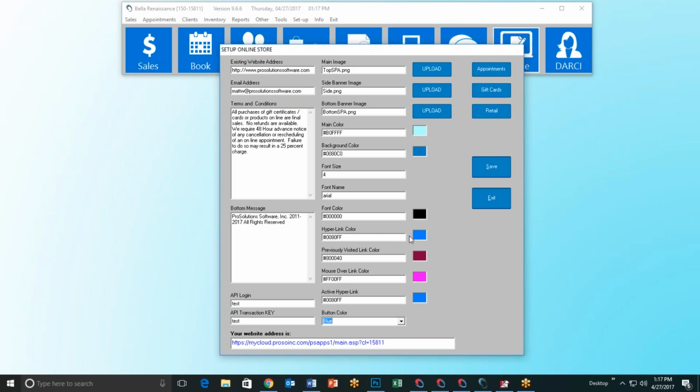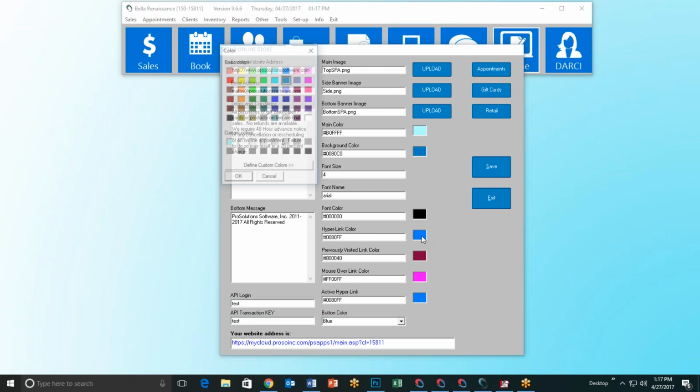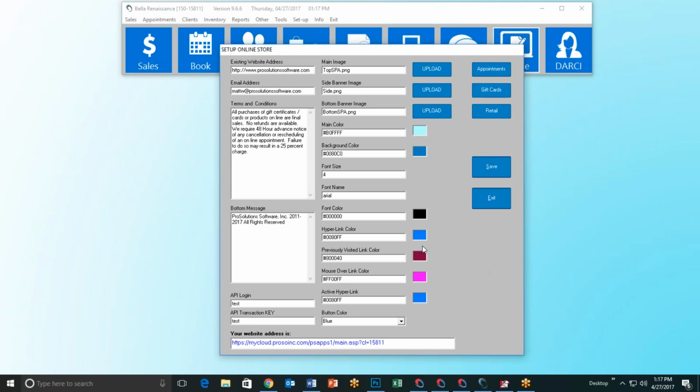Next, the hyperlink color. Throughout these pages are hyperlinks to get you from one page to another. And I've said, if you have never visited this hyperlink, it's going to be this color. Again, you just click on it, choose the color you want. So that's the color I like. In fact, I prefer that one. So there we go.